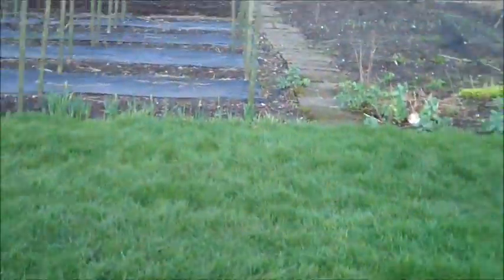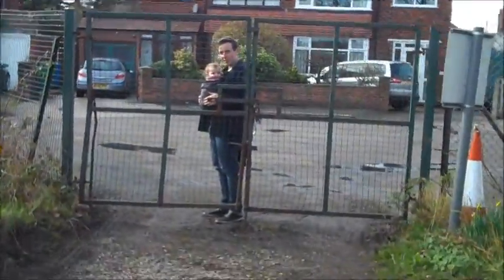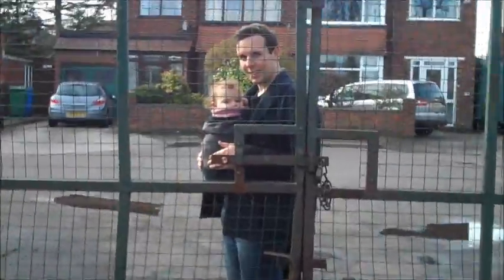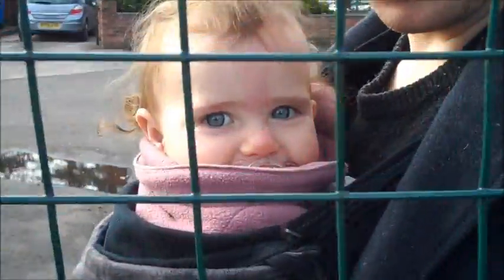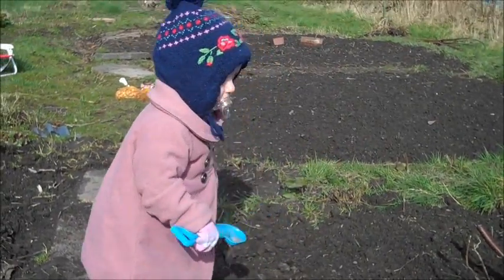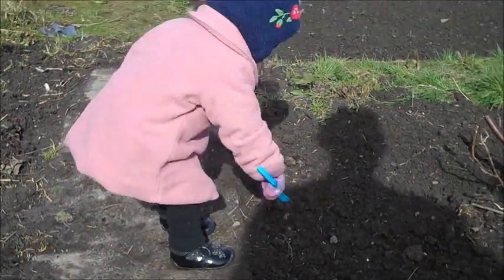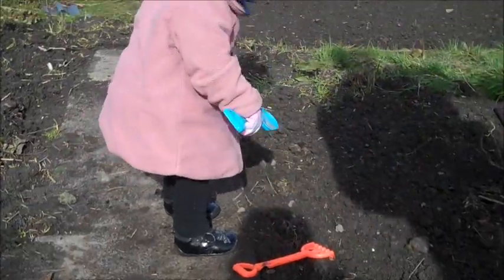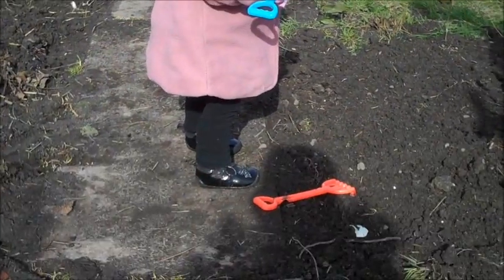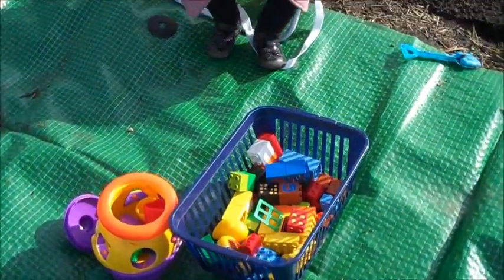David and little Tilda are here. Let's go and let them in. Hi. Hello. Hi, Matilda. How was everyone? Hi, Peaches. Matilda's at the allotment today. Oh, she's so smiley. Let's open the gate. There's a rake as well. Are you digging? Do you want your rake as well? There's your rake. Oh, bless her.